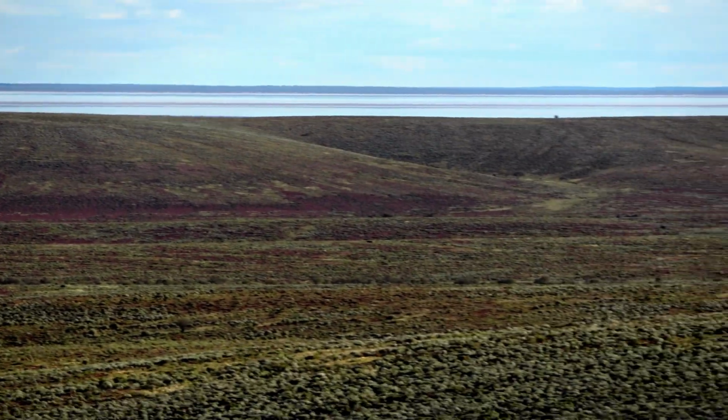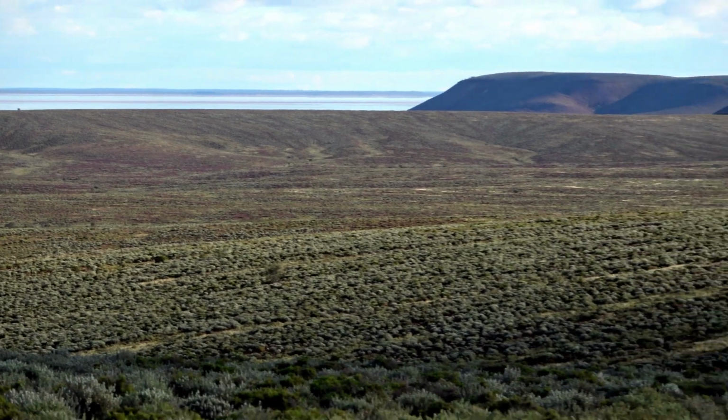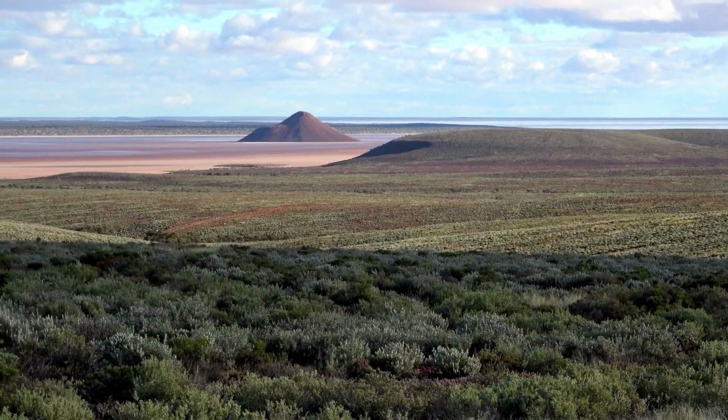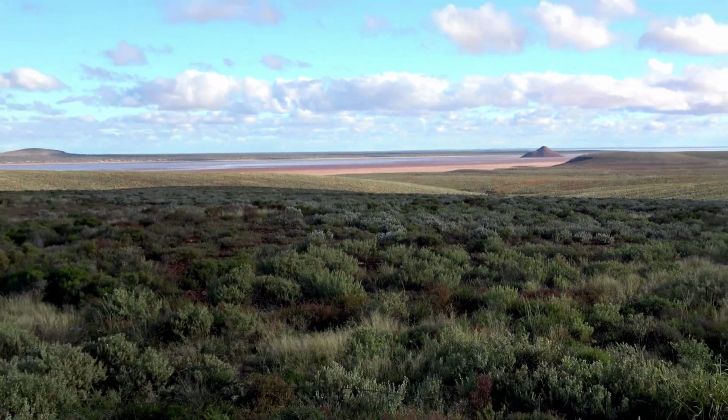Looking on the HEMA, there were a couple of tracks. You can't get right down to the water there. There were a couple of tracks you could get closer on, but they were all pretty much shut due to the weather conditions that we'd been experiencing.